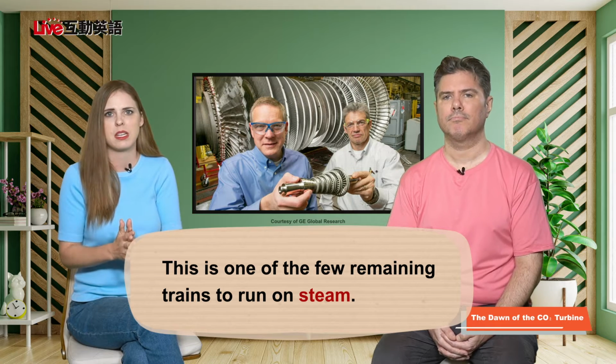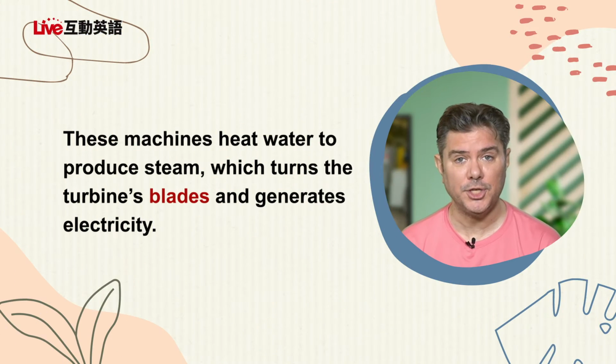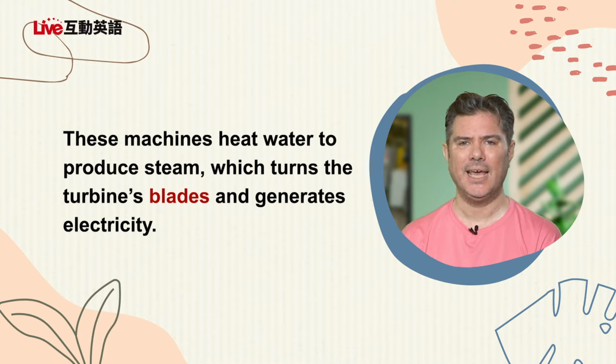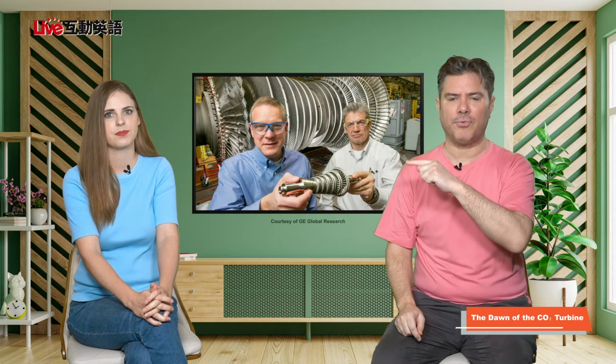So I don't think there's as many steam engines anymore, but they were popular before. That's right, electric and diesel engines. These machines, steam turbines, heat water to produce steam, which turns the turbine's blades and generates electricity. It's kind of just like a really big fan. So you're burning oil or gas or coal or having nuclear power. You're heating up a bunch of water, putting it under a very high pressure, pushing it through a fan that spins really fast, and that's how you make electricity.